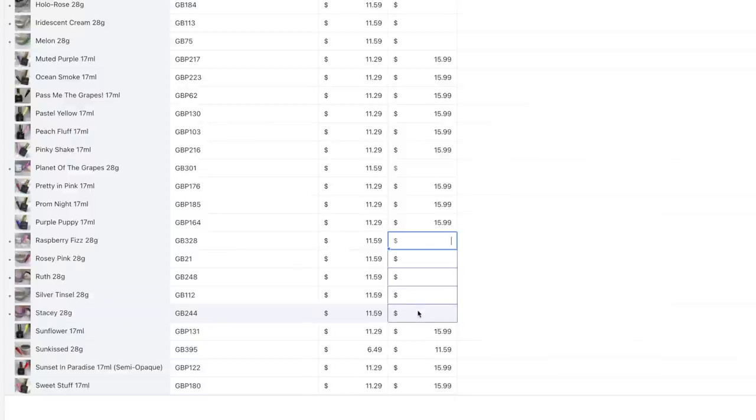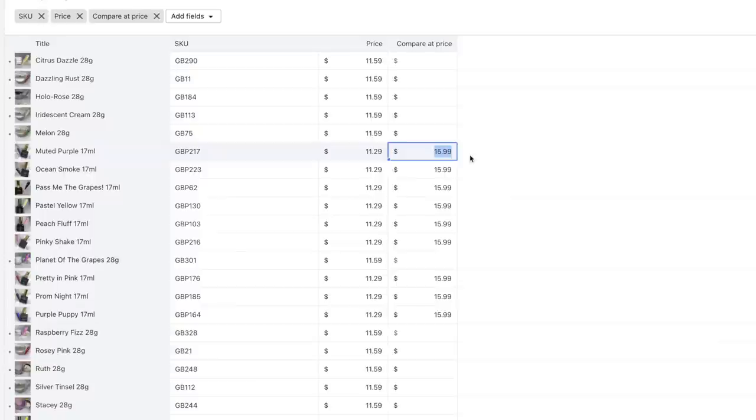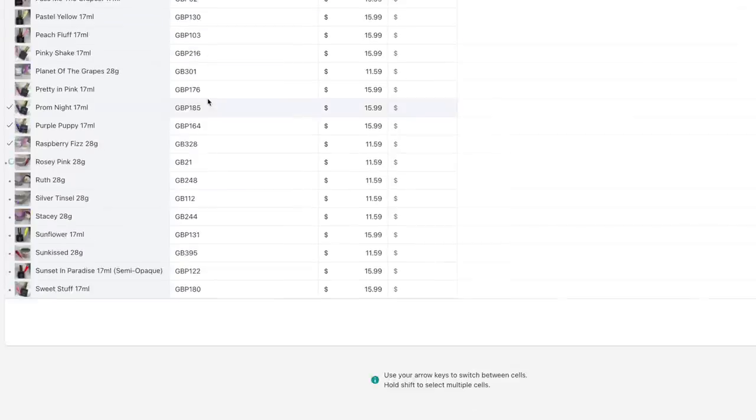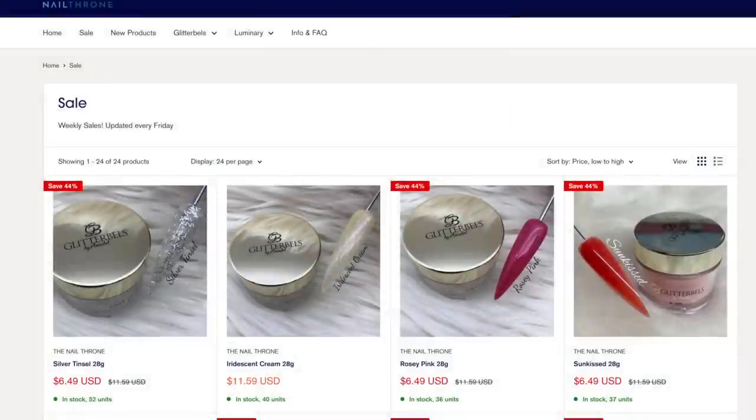So here I am just removing the prices and changing the old prices back to nothing at the compare at price. So I'm just quickly doing that and then I will save all these at once. Then I go into the sales section and I refresh and I double check that everything has been saved. I noticed that it hadn't, so I just went back. Now all 24 products are saved.